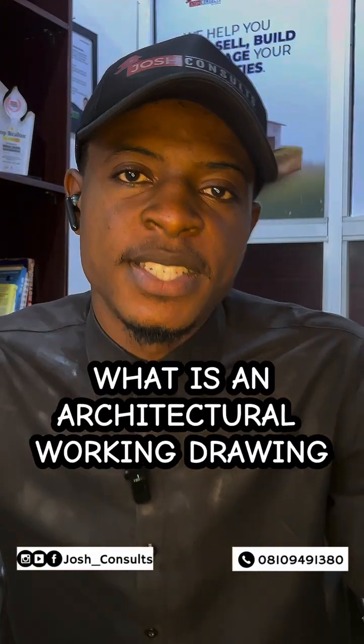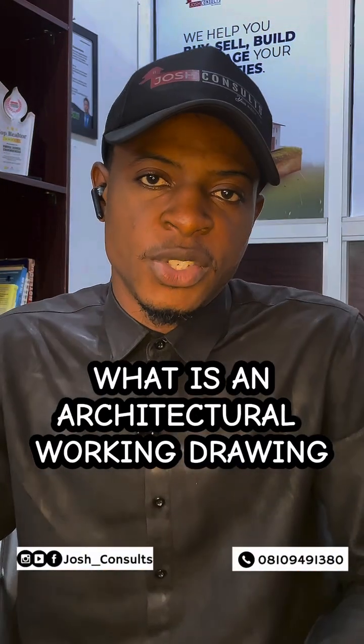So what is an architectural working drawing? It's a detailed, precise, and dimensional drawing that helps you show a clear and accurate representation of a particular building design. So an architectural drawing helps you see a clear representation of a particular design.